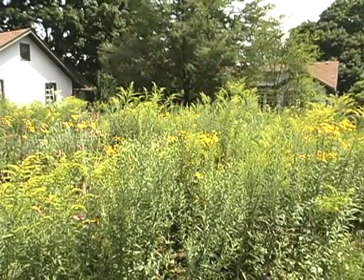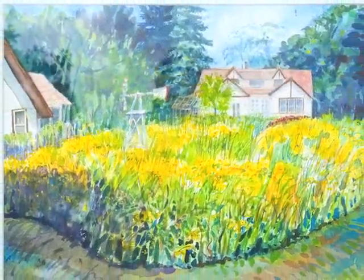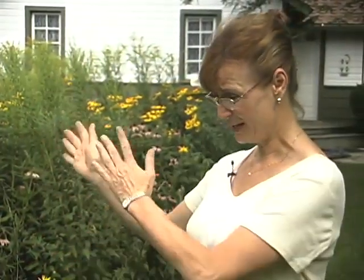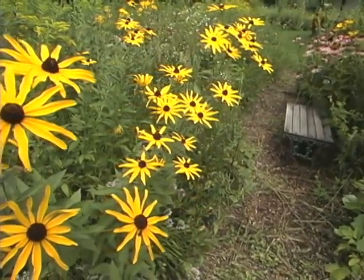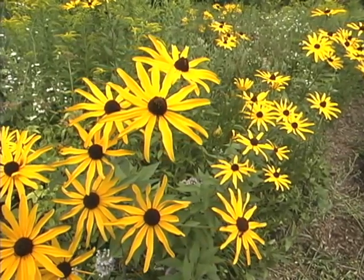I also am a watercolor artist, and I take great inspiration from my yard. I like to sit out here or take photos. Lots of photography can be had from just walking around. I have some paths through this prairie, and I have a bench in the middle, which I just like to come and sit down on when I want to get away from the phone and the email and the knocks at the door. I just go in there and hide. That's one of the beautiful things about it.